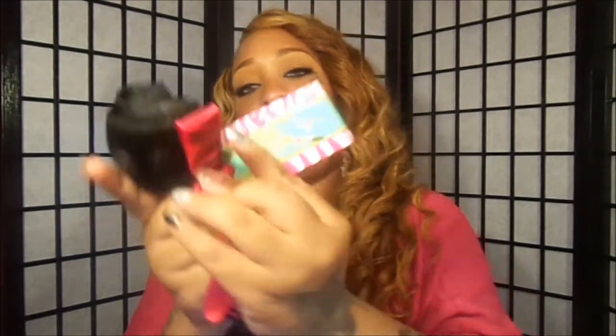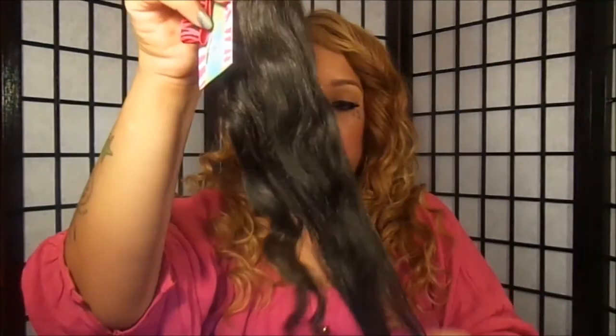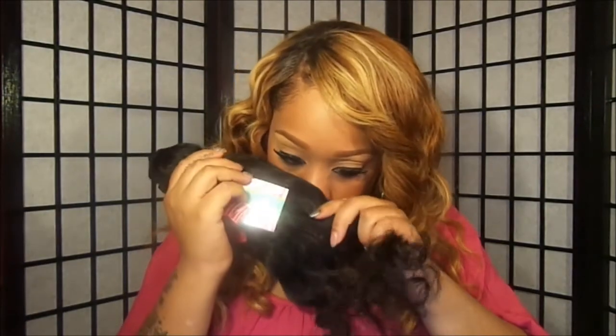It says 100% virgin human hair, and it has Sidora's logo. On the back, it tells you the texture of the hair, what type of hair it is, and which inch. And it looks like this. This is the 18 inch right here. Bundles are nice and thick. I don't really notice a smell. It smells clean, so it might have been pre-washed before I got it.